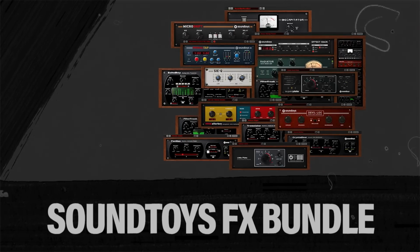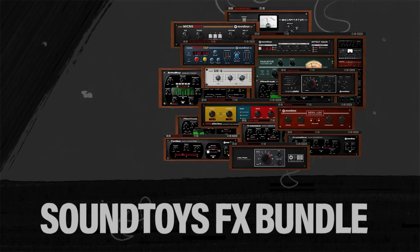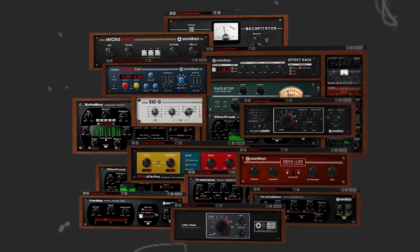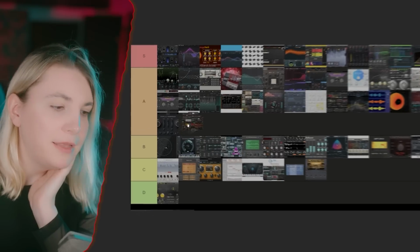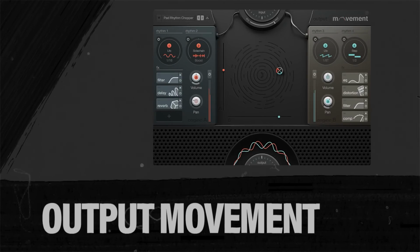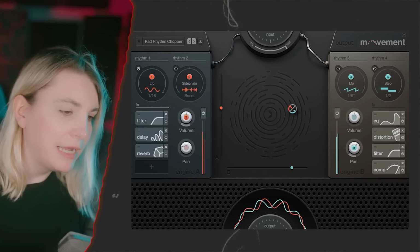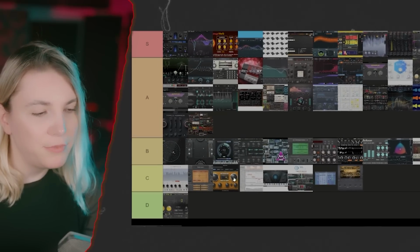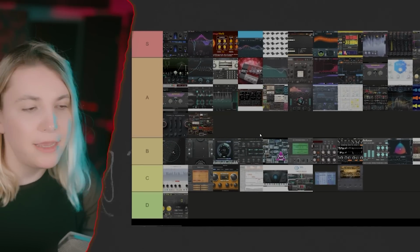Now, this is interesting. SoundToys FX Bundle. $500. Well, I think it could be a bit cheaper because some of them started to sound a bit outdated, to be fair. But yeah, I think this is fair enough. Output Movement. This is also kind of a creative modulation plugin. You can play around with delays, reverbs, 149. Portal is probably before this one. Yeah, these two can easily be late A tier as well.